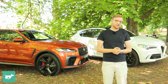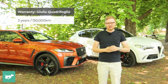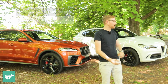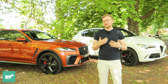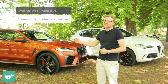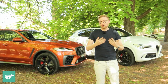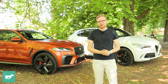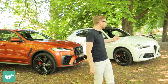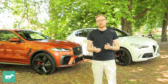The next problem for the Alfa comes up with warranty, which is because the brand just inexplicably persists with a 3-year, 150,000 kilometer warranty in Australia. All very nice that you could drive your Stelvio Quadrifoglio for 50,000 kilometers per year within the warranty period, I guess, but up against the 5-year unlimited kilometer warranty of the Jaguar F-Pace SVR, or something like an AMG GLC 63, which also has a 5-year warranty, it's just that much harder to take a punt on an otherwise awesome car.